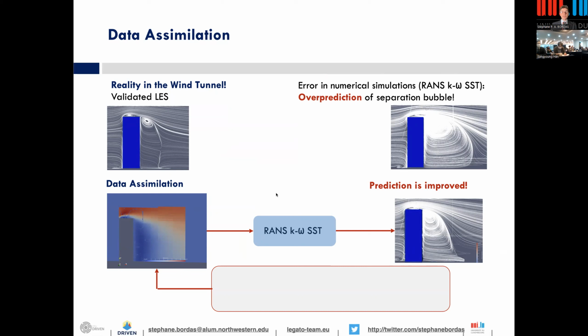And then fit, using machine learning, the RANS, or the k-omega, or whatever other model that we could have, which is low cost, fit this on the validated LES such that we can essentially have a cheap, meaning RANS, simulation with the accuracy of the LES by using machine learning approaches. So essentially what's done is that we learn the RANS solution from the LES solution.